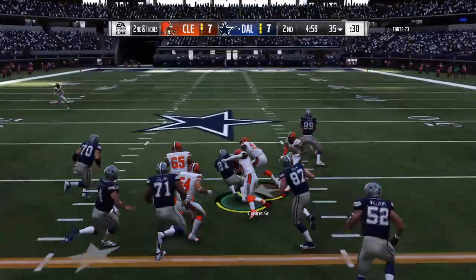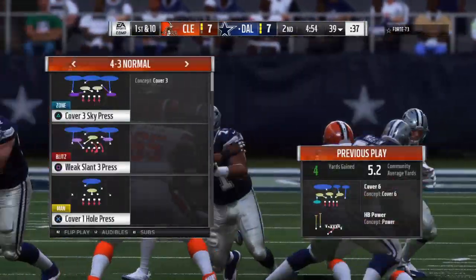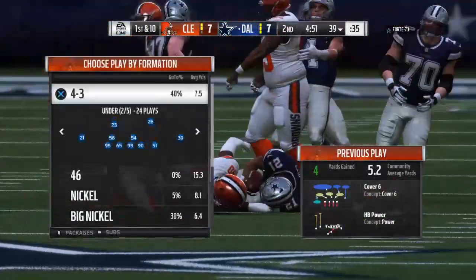On 2nd down, Elliott. And he'll get it out near the 40 to the 39. It's a gain of 4 there, and it gives him a new set of downs.